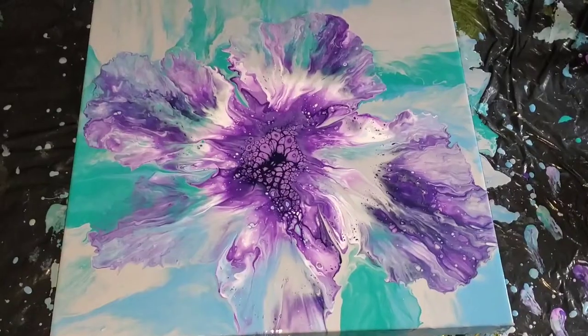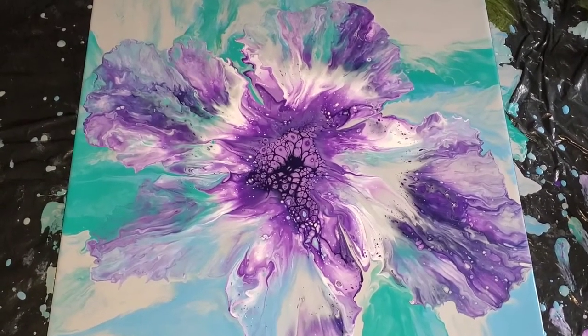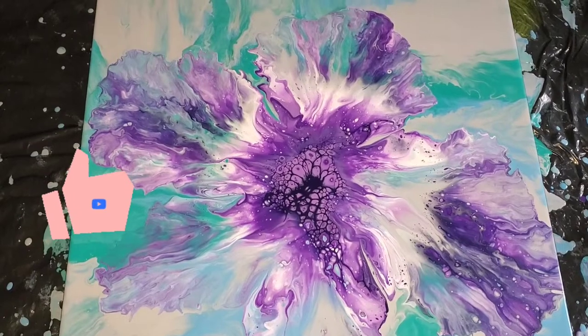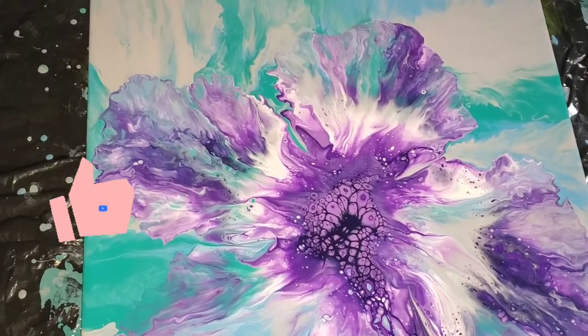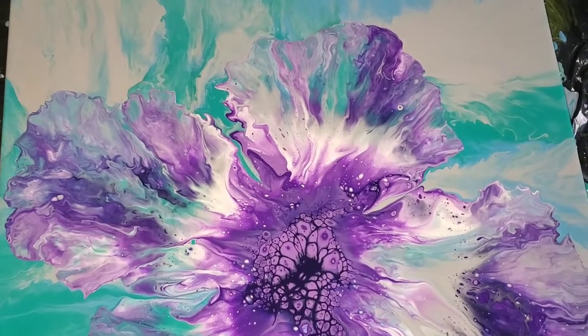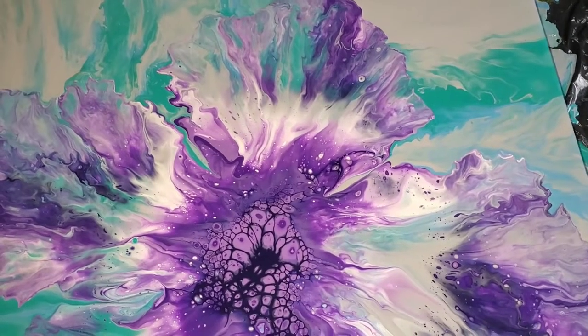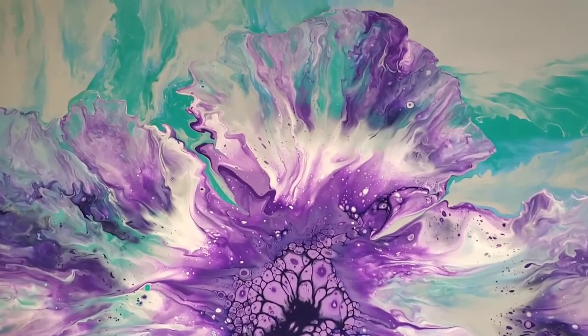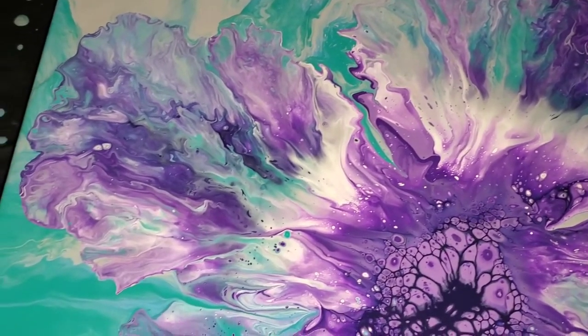Amazing. I love the background and I do love how this purple blow Dutchpour flower turns out. I do love it. Amazing. And like I said earlier, I do love the soft edges of the petals, and it's just amazing. I do love it. And the center of this flower here is beautiful. What do you guys have to say about this one?